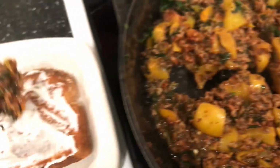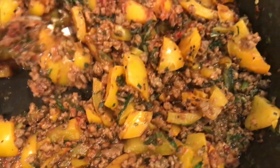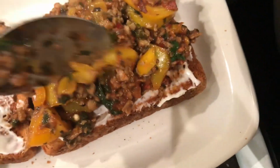All right, so now I'm going to spoon this stuff onto my toast. And I'm not actually left-handed, so it's going to be taking me a little bit longer to do this. But you get the idea. It's kind of like a sloppy Joe type of idea, I guess. I don't know. Oh, can't wait to eat this. Oh my God, so good. And I just put a lot on there.